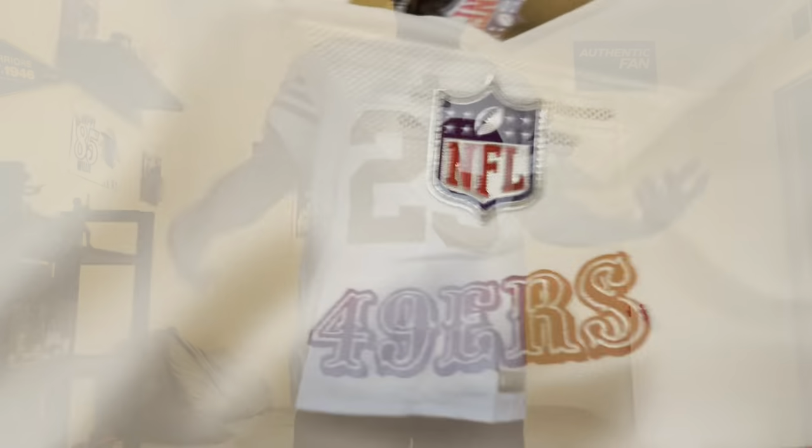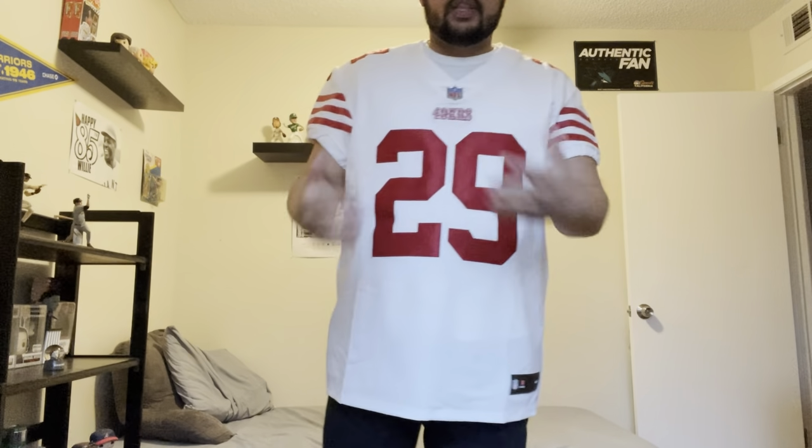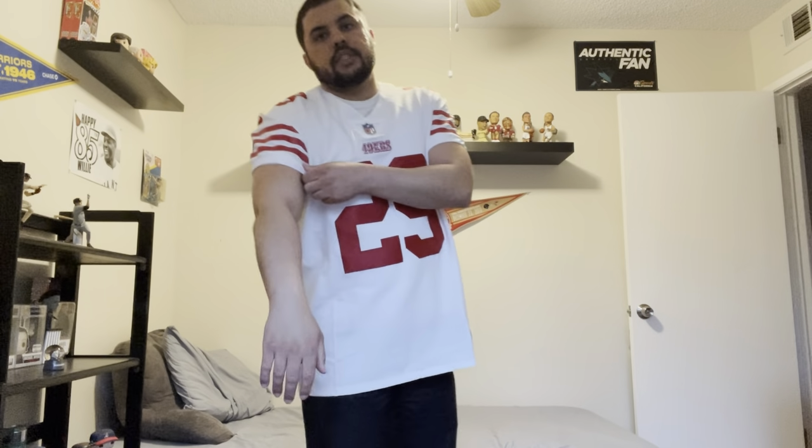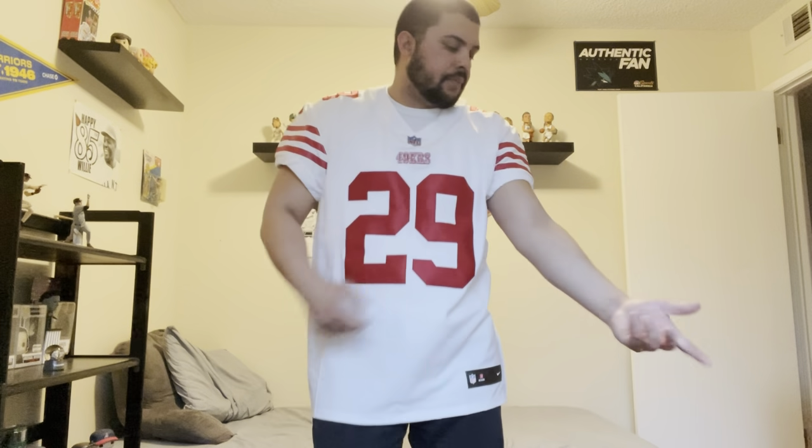So now I'm gonna throw this on. So here's the jersey on me, size 48. I'm 5'10", around 210, 215 pounds. Fits well. Just with the Elites, you are gonna have the shorter sleeves. The sleeves are shorter than you would expect from a 48, just so you know, because they do have the cuff sleeves to make it more on point with what the players actually wear. So if that's something you don't like, if you'd rather have longer sleeves, you probably want to go a size up than you would expect. If you don't mind it, you can just stick with your size and it's going to fit well.